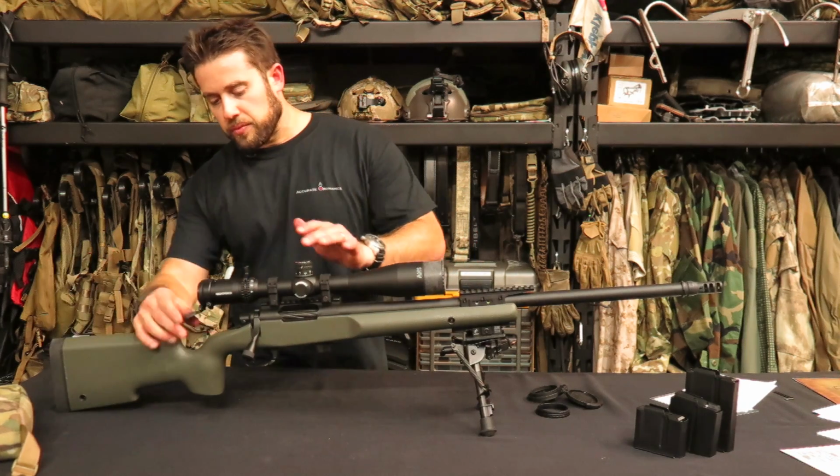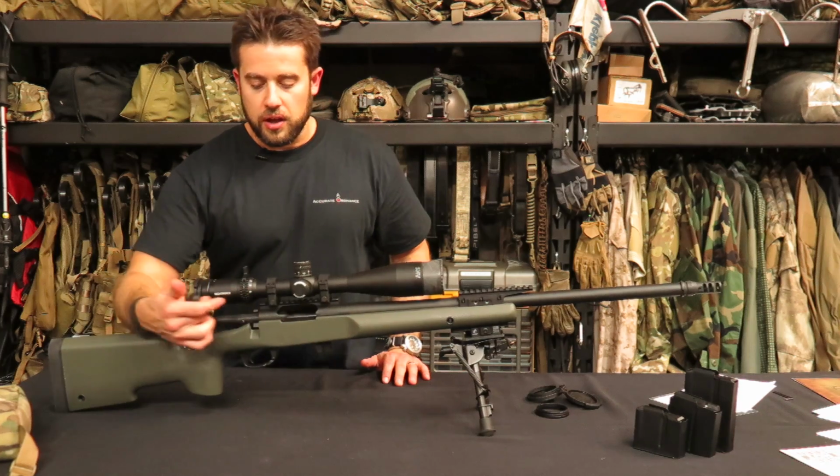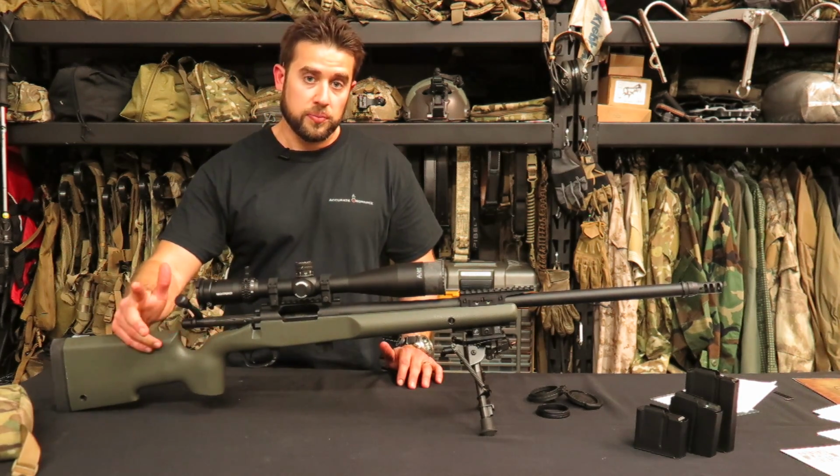And then moving on to the action, this is a short action from Stiller. This is something that Accurate Ordnance has custom made to their specs from Stiller.